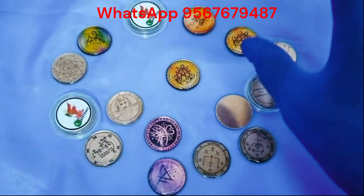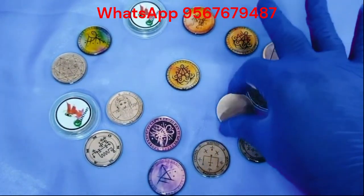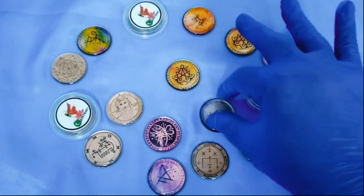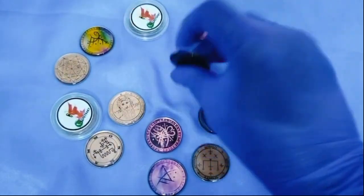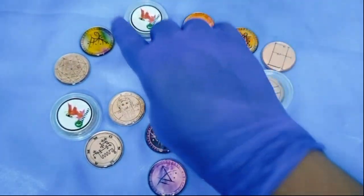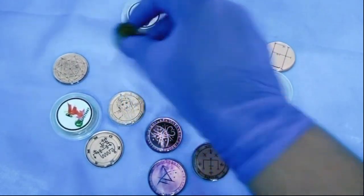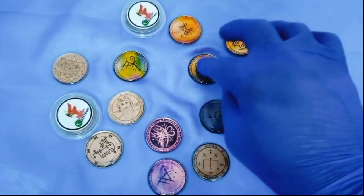This is a proven formula. I have tried this, many people whom I have given it to have also tried this, and it has come true. So I am not talking about one particular sigil, any sigil you want, you can do it like that. Whatever your wish is, you make the corresponding sigil and do it like this, and it will work. So that is how sigils work.